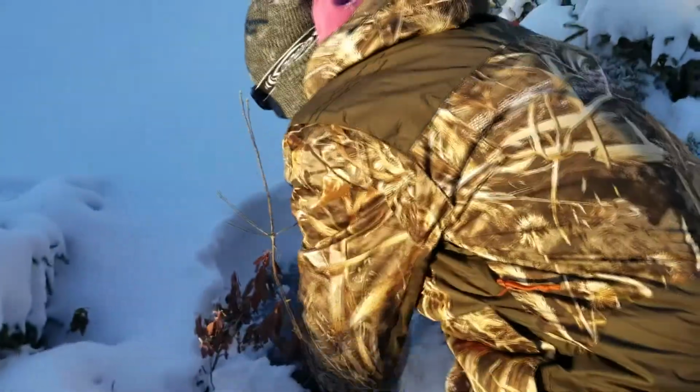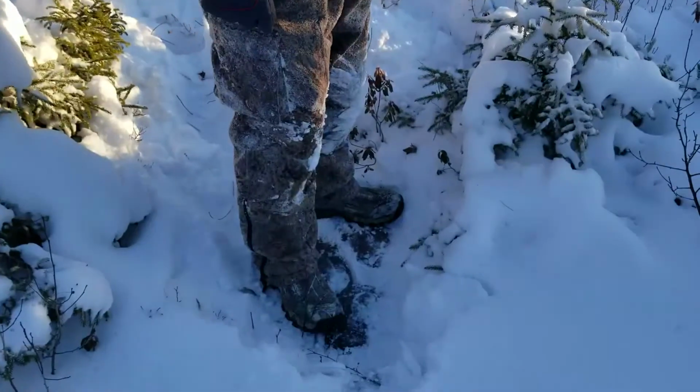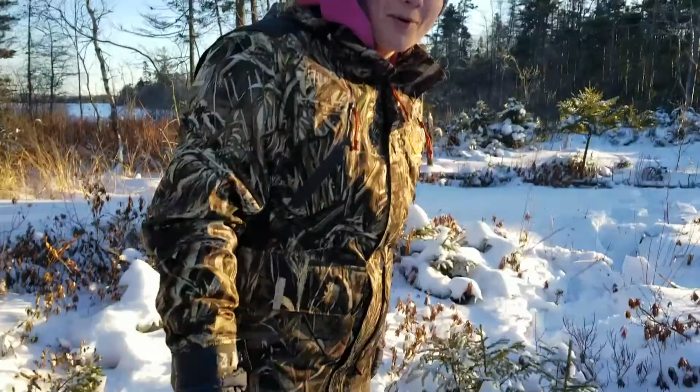Oh, this is gonna be perfect. So if you look close, you can actually see them swimming under there. Look at that. Oh, you see that? Wow, that's amazing. So we're gonna get right into this. So we're gonna crack through the ice. I forgot my tools in the shed, which is far away. We're deep in the woods, so this is gonna be a bit of a challenge.